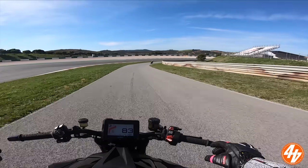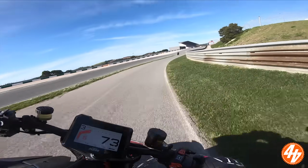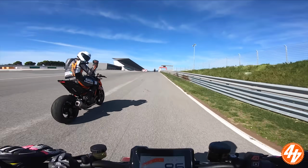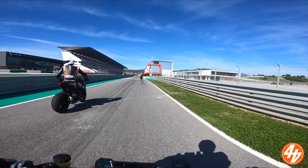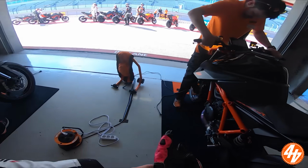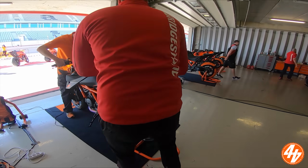It may not be the fastest, but I doubt there's a bike out there that will give you this much fun factor. Yeah. So the excitement is a bit too much.